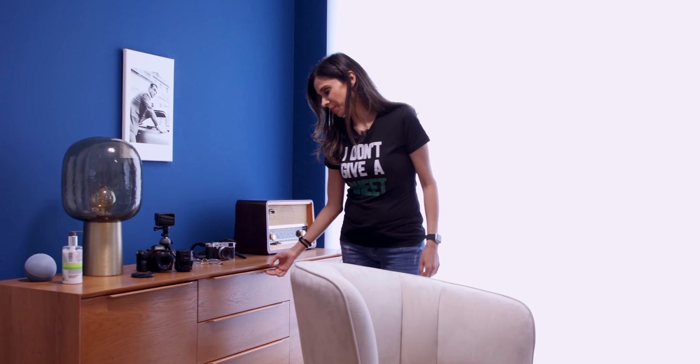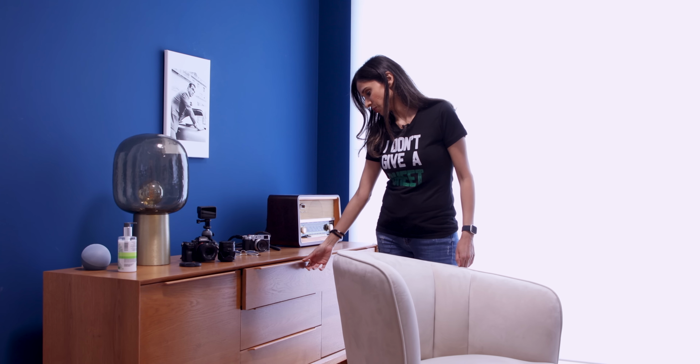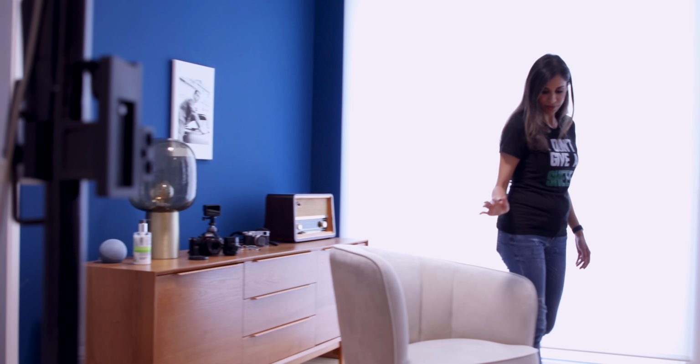Then we store some equipment here, lots of cables and some other stuff. A light there. Chair, we have a bunch of rugs, carpets on the floor. It really makes a difference. The more stuff you have in the room, the better it is for the sound.